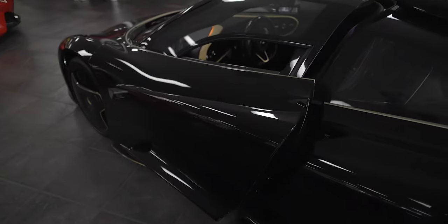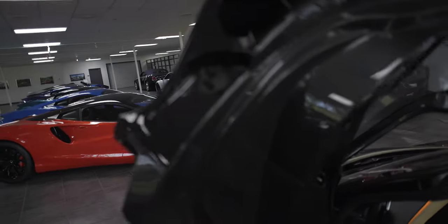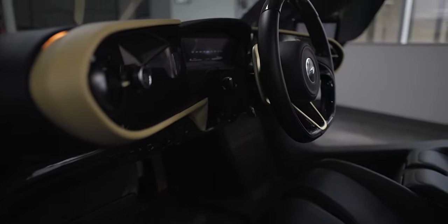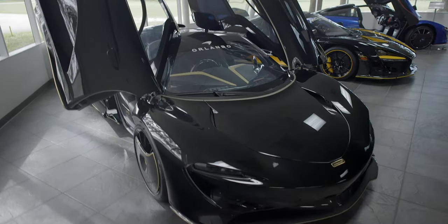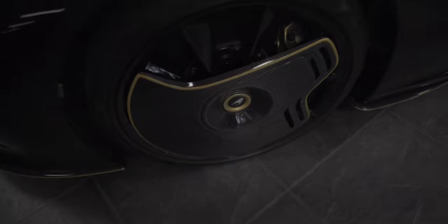Look at this, guys. The doors open up automatically. That's so cool, man. There is so much carbon fiber on these cars. And check it out, center seat comparable to the McLaren F1 car. I mean, look at this, man. This is a spaceship. Check out the view from the front. Everything is so driver focused. They have the special covering over the wheels for aerodynamics.